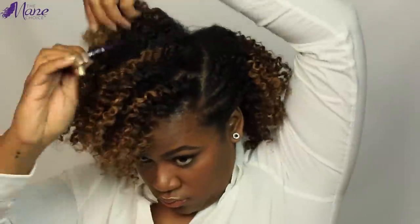I'm just taking my pick and continuing to fluff a little bit more, separate where I want to separate some more. But do you guys see this definition? I'm just shook. This braid out glaze is really, really nice.